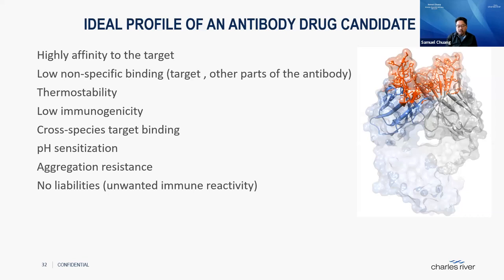So if you need something that's fast acting, but then only use as needed, then a peptide could be really useful for that. And plus, because of its size, it's also easier to manufacture. So there's a lot of great advantages from that perspective. Great question, thank you.